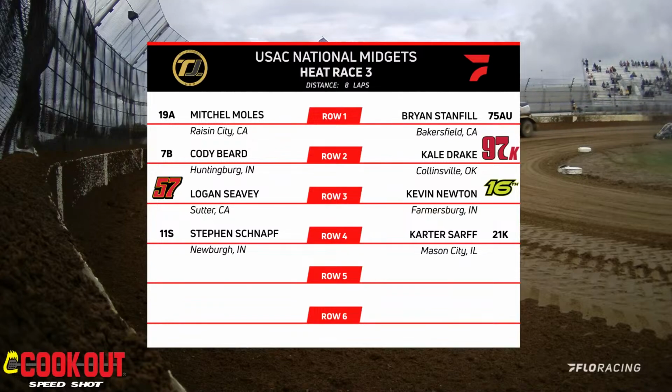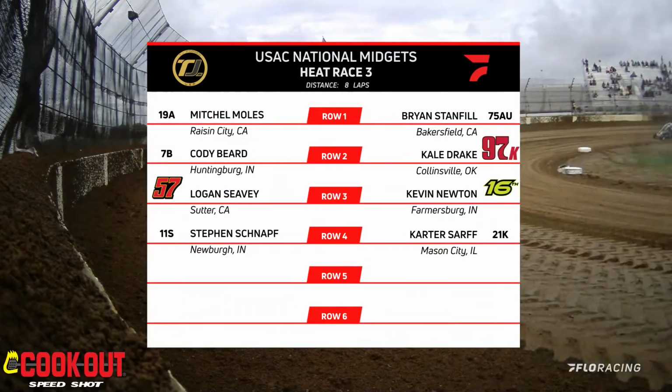That will be Brian Stanfill. Next row for the inside will be Cody Beard, out of Huntington, Indiana, driving the Meyer Logistics W9 Mopar powered Ripper chassis number 7B. And outside of him, coming to us out of Collinsville, Oklahoma, driving the Eibach Toyota PageKC.com number 97K, that will be Cale Drake. Logan CV out of Center, California, the Indy Fuel, Indy Power Sports, Carrington Homes, MPV Express, Dozers, Nuts and Bolts, Forecheck Marketing number 57 will roll from the 5th starting spot.